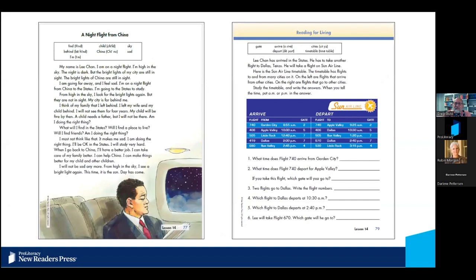Also in Books 3 and 4, a reading for living section is included in each lesson. A short reading tied to the story has the students performing tasks like reading maps, signs, schedules, directions and procedures, menus and bills. This reading for living activity from lesson 14 of Book 3 involves reading and answering questions about an airline timetable.